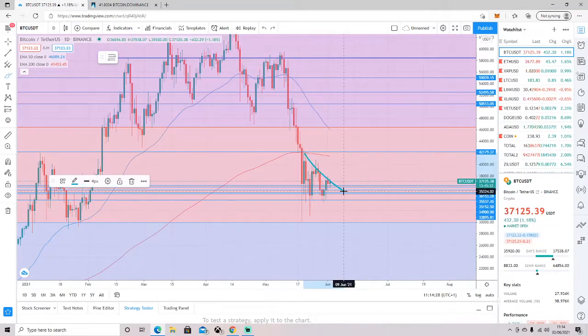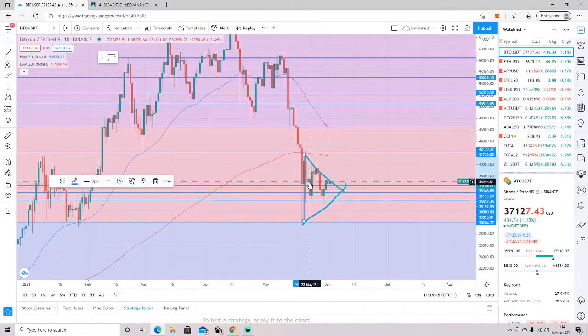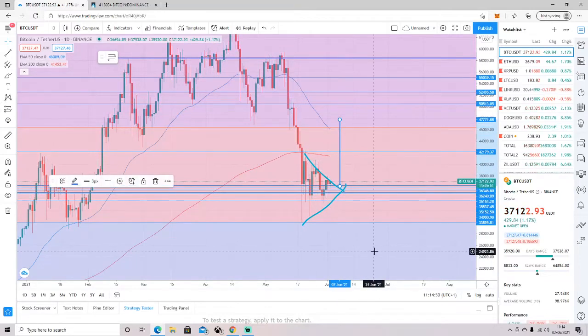As we are consolidating down here, this is kind of creating a pennant which on a downwards movement is still a continuation pattern, so it would indicate a further downwards movement. So you'd be looking at a further downwards move, something like this, wherever it broke out, which would take us into the 23Ks. But Bitcoin likes to trick everybody, and I could see us doing the absolute opposite and popping out and up into the 47,000 mark. To be perfectly honest, that would be a more likely scenario for what I think.